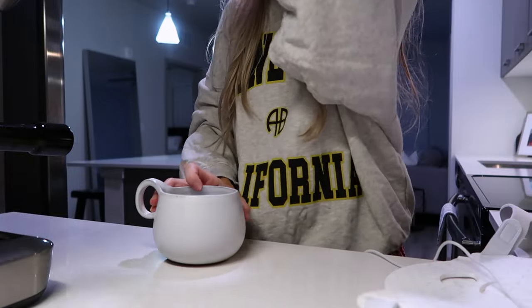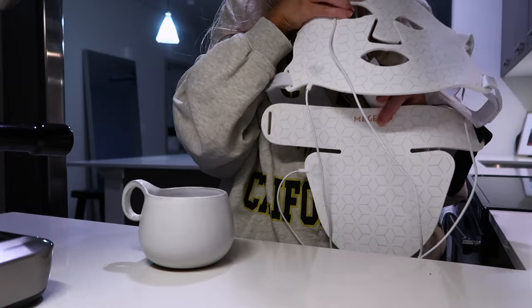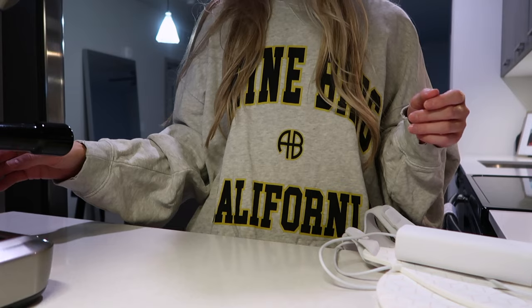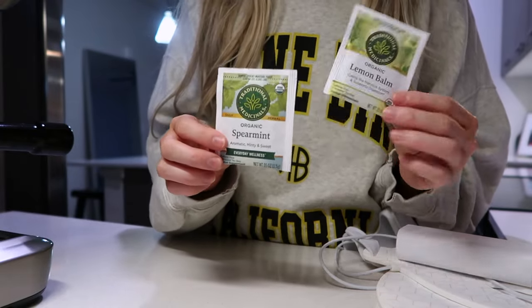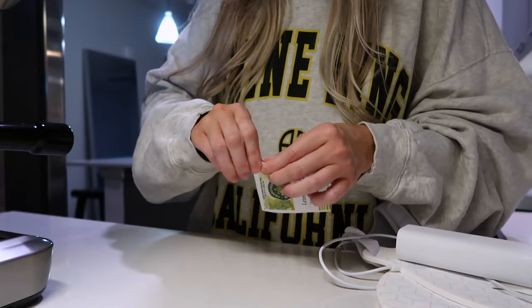and I'm gonna make a tea. And I'm gonna do my red light therapy. This is for your neck and your chest, and then this is for your face. I always do this duo. I either do spearmint or peppermint and then always lemon balm. I love mixing these teas.